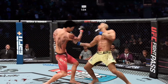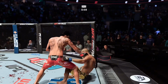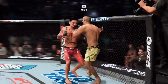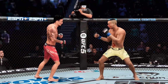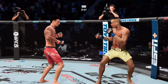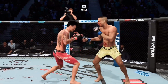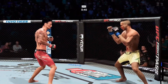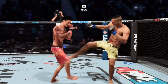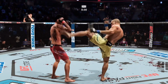Slip that offering from his... Oh, he's hurt. He's hurt already. Bad. Combinations here. Might get the TKO here. That right hand landed. So he's really starting to put together some significant body shots here. These are going to take their toll as this fight goes on. Oh, beautiful lead kick is good there by Edson Barboza. 30 seconds left.